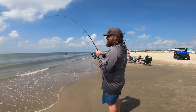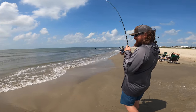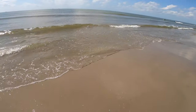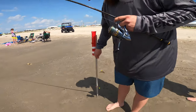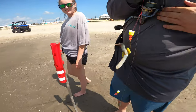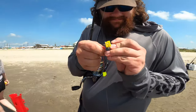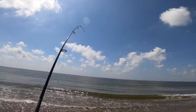You did catch a crab. That's awesome. Oh no, he got off. I don't even see him. Look. Oh, you got his leg on the hook. I hooked a crab. Hooked a crab on a crab flavored fish bite. Yeah, on a crab flavored fish bite.